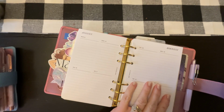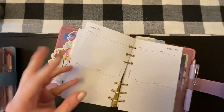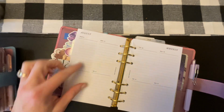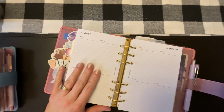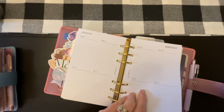Mainly because if you do the horizontal, this is a little bit wider than the personal size, but not as wide as the personal wide size, these tend to work better this way. But beautiful paper, love her paper. So I think this coming year, unless I discover something else, I will definitely be going with May Paper Co. on a lot of her stuff, because I really like her stuff.